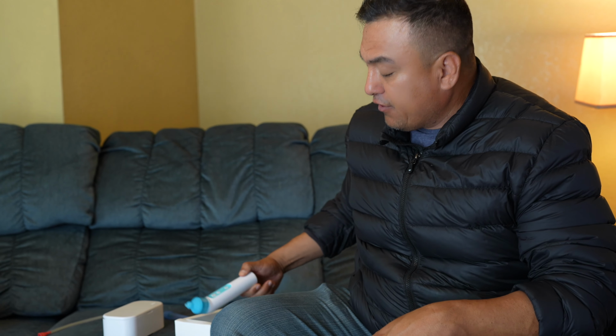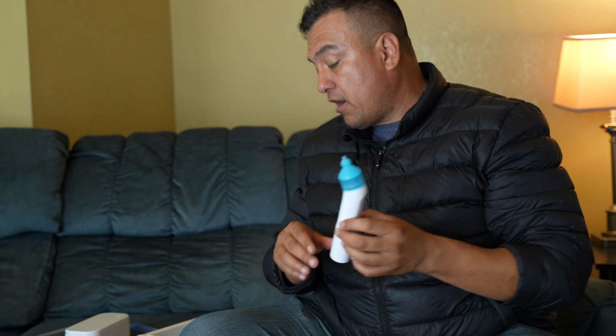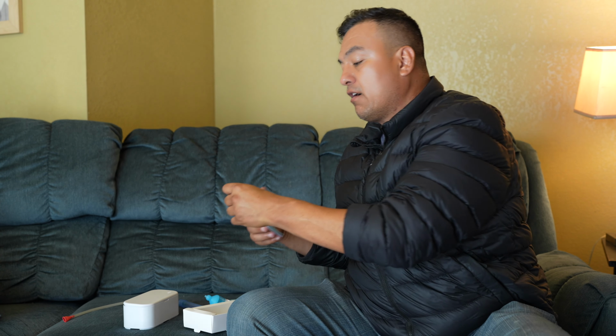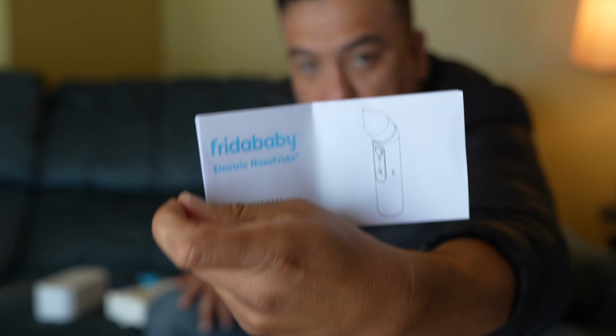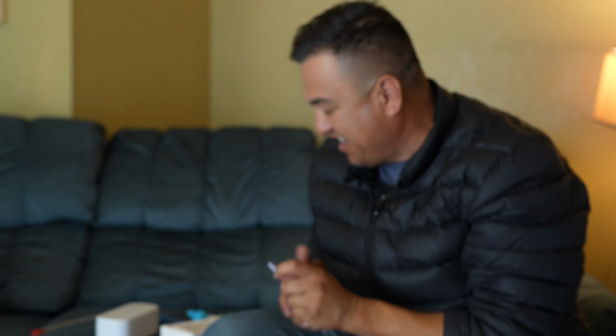A lot of times in your litter, you're going to have one particular dog. This is a brand, by the way, Frida Baby. This particular dog, I term it as a greeter. Just one of the stronger ones.